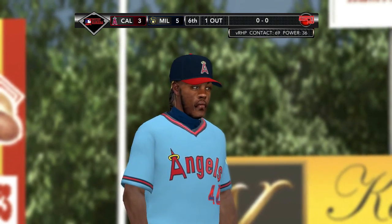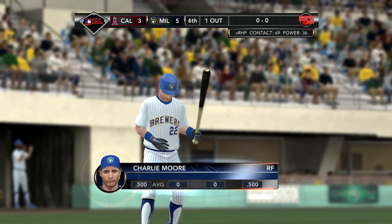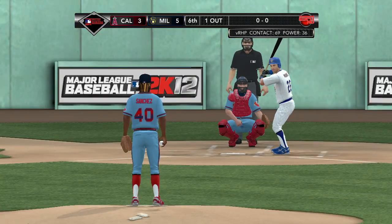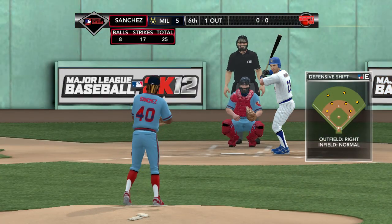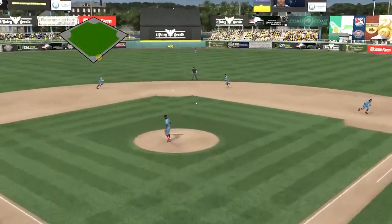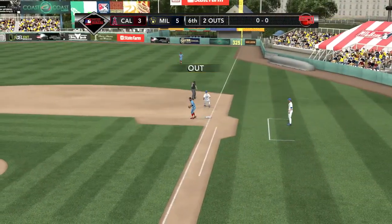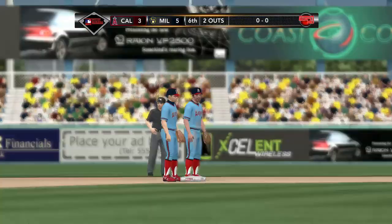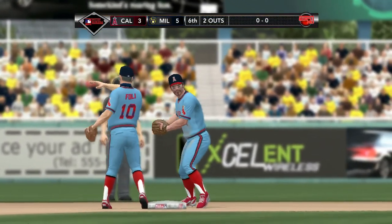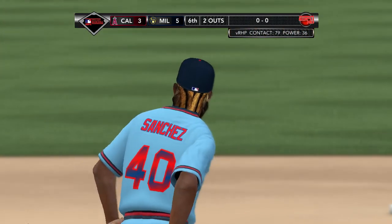In the batter's box, it's Moore. Ground out victim last time through. Now the first pitch. Swung on, that is hit. Rich. In time for the out for the Milwaukee Brewers. Second base. Number 17. Up now, their second baseman. 0 for 2 thus far.